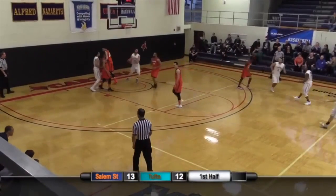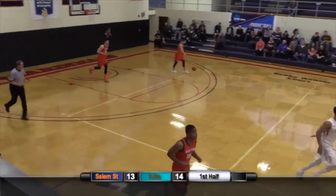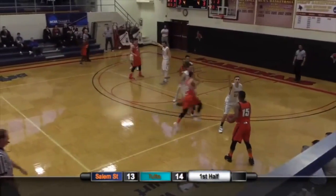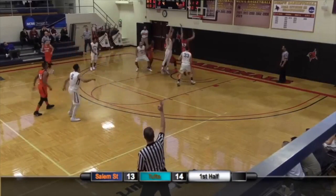Nice look by Smith. Down low to Madsen again. So Madsen with 6 off the bench puts Tufts back on top 14-13. Yeah, and all 6 of them have been off wide open shots. He's been running the easy pick and roll game. And Smith's been doing a good job finding Madsen inside.